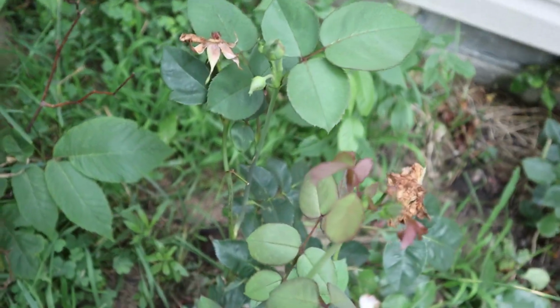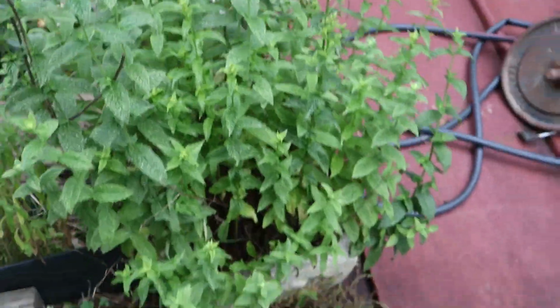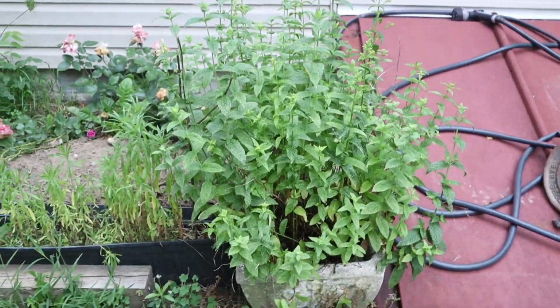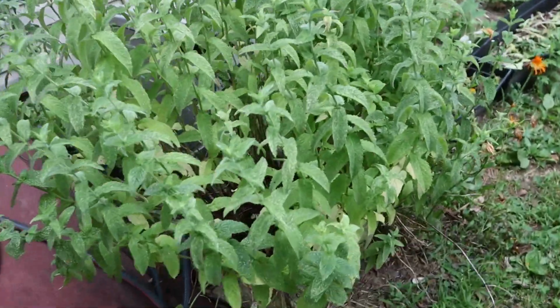Another one right here getting ready to bloom. This is my mint plant. I believe this is spearmint. It's big because I filled out. And I have another one over here, really big. These guys get like a purpley flower.